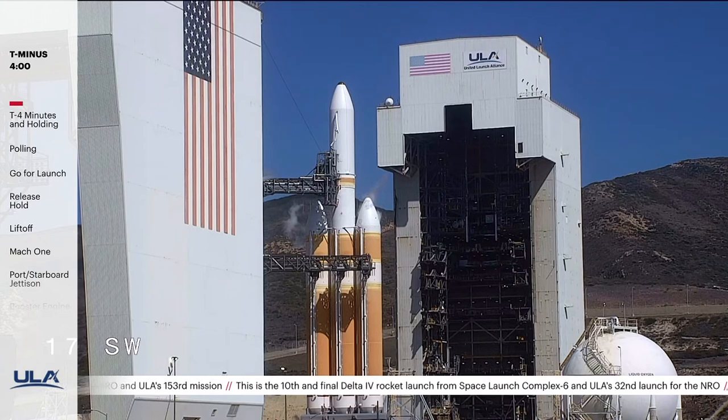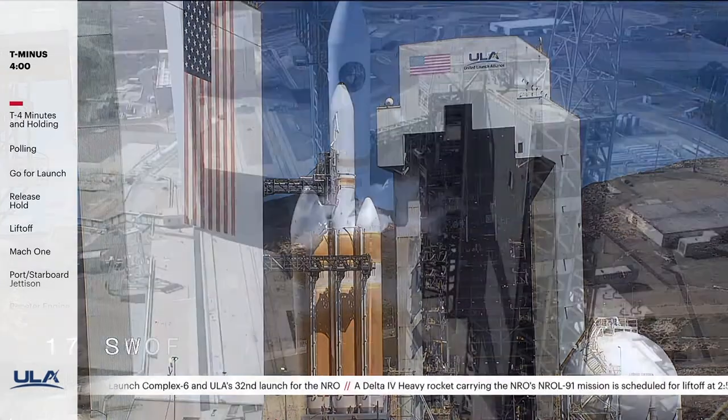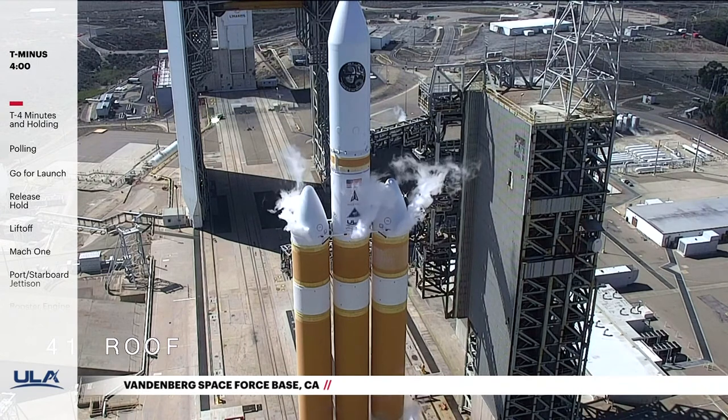In addition to watching our webcast, you can also follow live mission progress at ulalaunch.com. Our count is currently in the second of two planned holds. At this time, the team is finishing fueling activities. At the request of our customer, we'll end today's live coverage following payload fairing jettison.